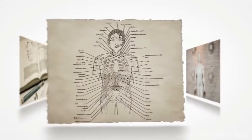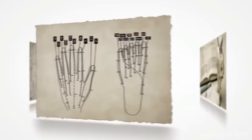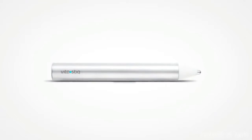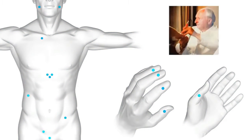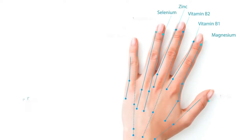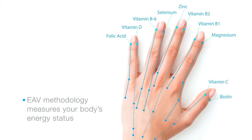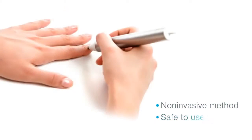VitaStick combines 1,000 years of acupuncture knowledge and modern technology into a single innovative concept. This device uses an electroacupuncture method developed by Dr. Reinhard Voll. It measures the electrical conductance of acupuncture points and determines your vitamin and mineral levels. Measuring is based on a non-invasive and absolutely painless method.